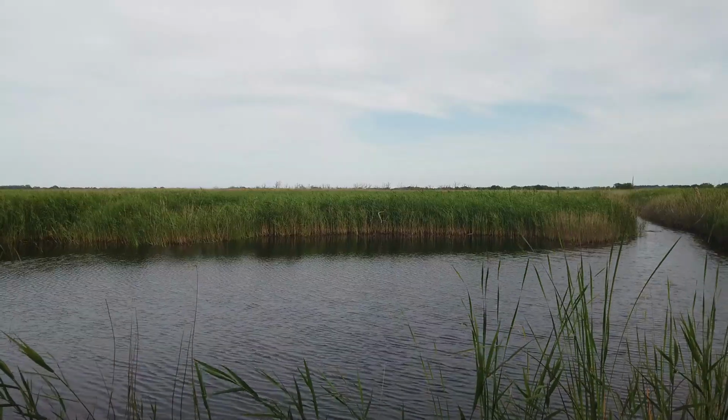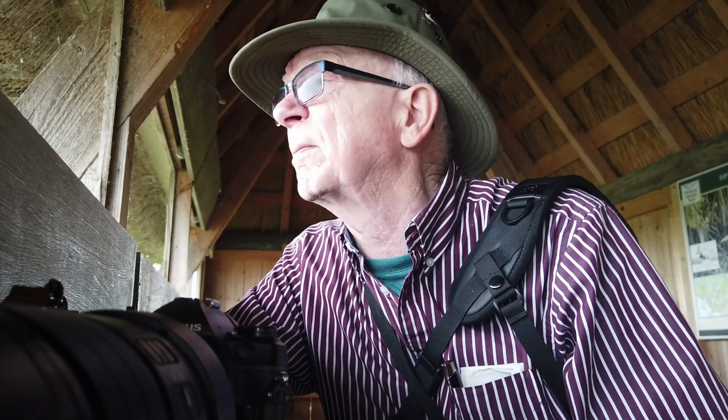Well, walking down, we managed to get a butterfly, and we got some youngsters on the marsh. I'm not sure what they are, possibly geese, young geese, I'm not sure, but we'll see when we get back, see if I can identify what they are.